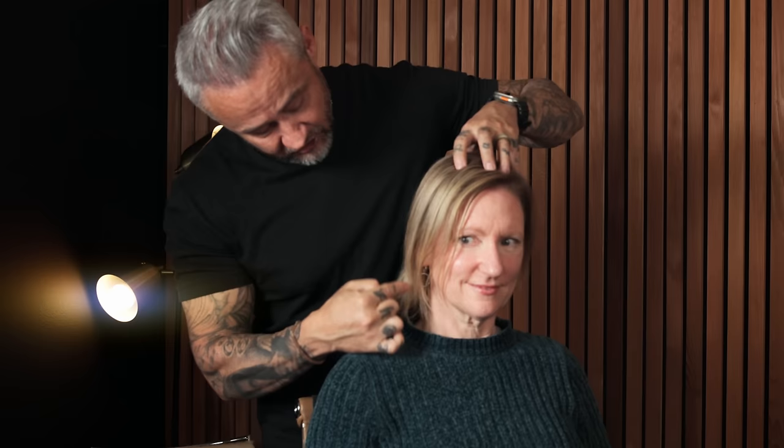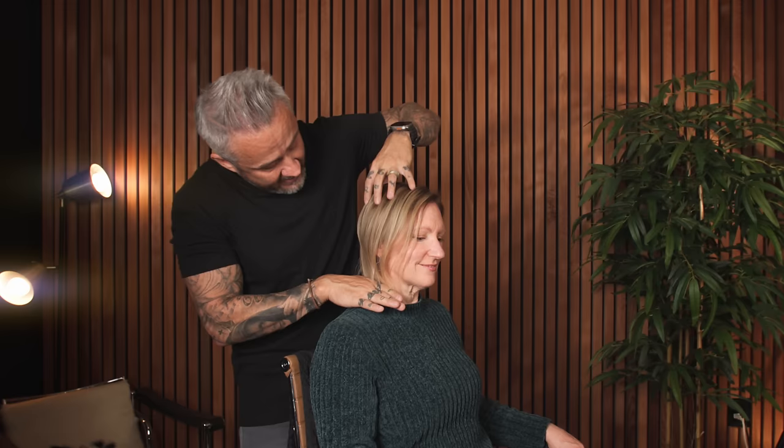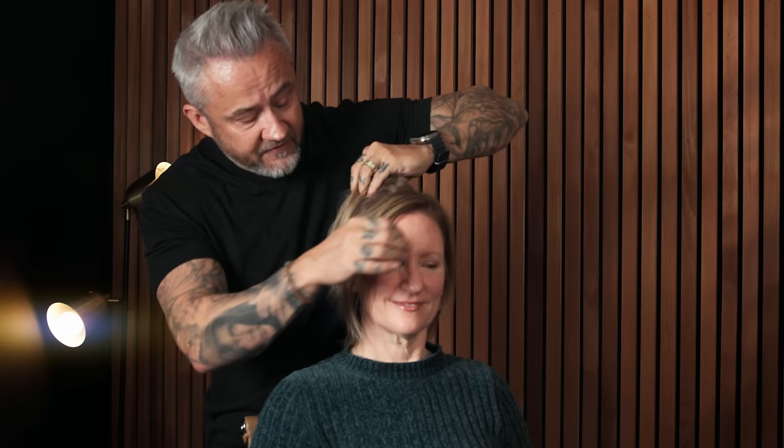So we have to think about how we get this to look as thick as possible. How do I get this back here to look as thick as possible? How do I get it to have more volume to look thicker and denser? And then how do I get the roots to not show through? The only way you get the ends to look strong is by taking the ends to where they are actually dense.